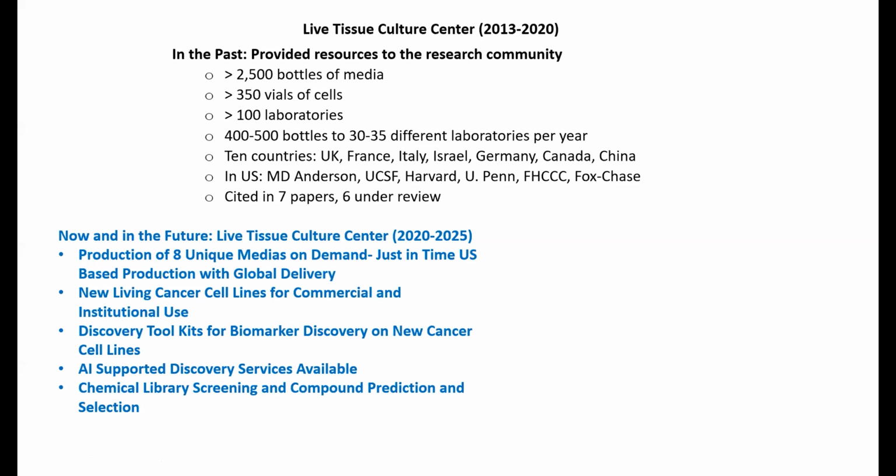You can grow those within those cell types, from your own cohort samples, for example, that may come out of an oncology surgical unit. And you can study them using these biomarker toolkits and study whatever you want to look at, whether you're also looking at discovery compounds as well.